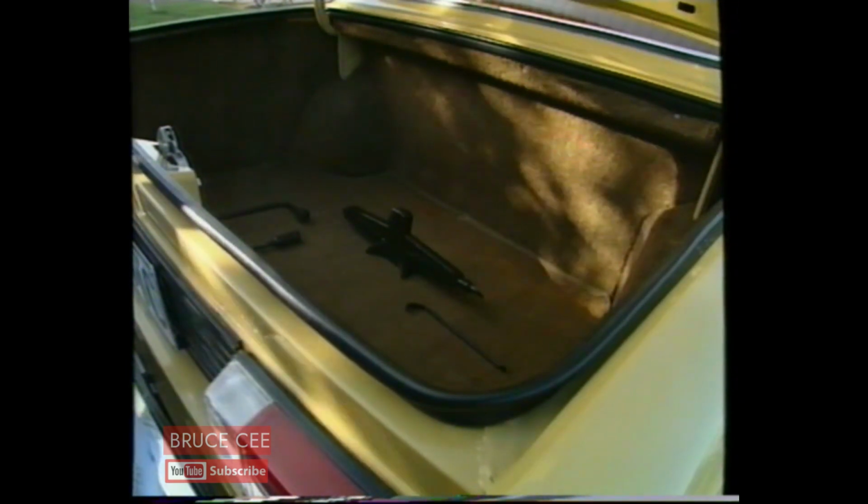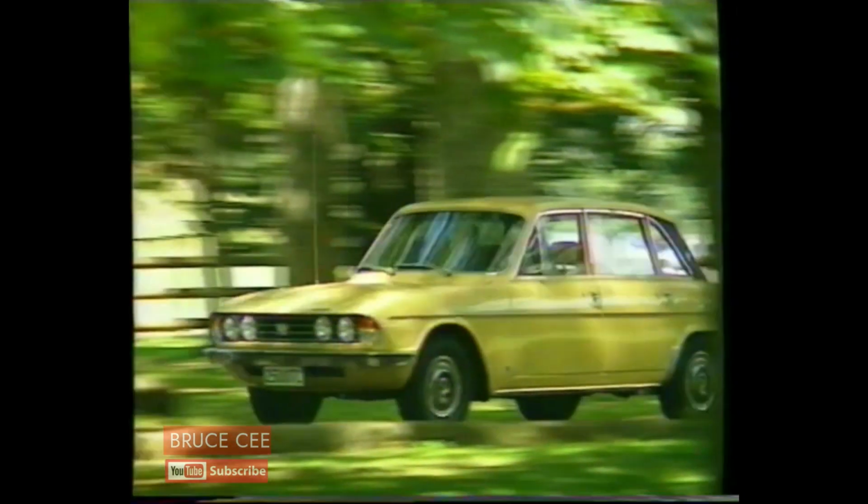Mind you, I was never very impressed with the boot. It's far too small for a car of that size. But take a fine Sunday afternoon, the smooth engine purring away, and you could forgive that.